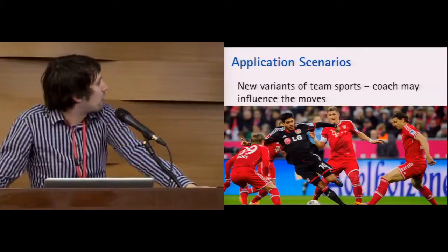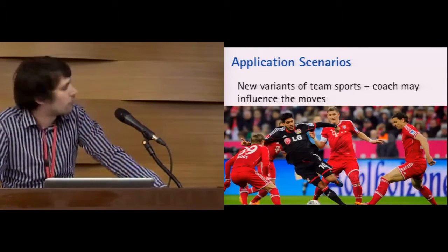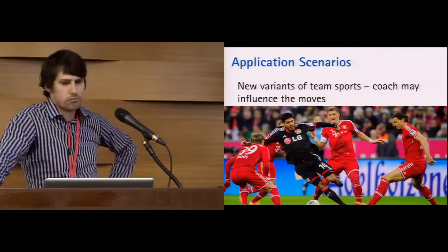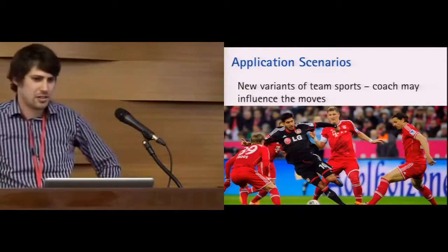that this kind of technology could allow a variety of new team sports. For example, the coach may influence the player movements from the outside of the field. Maybe Bayern Munich already has one of these systems because they played so well last night.